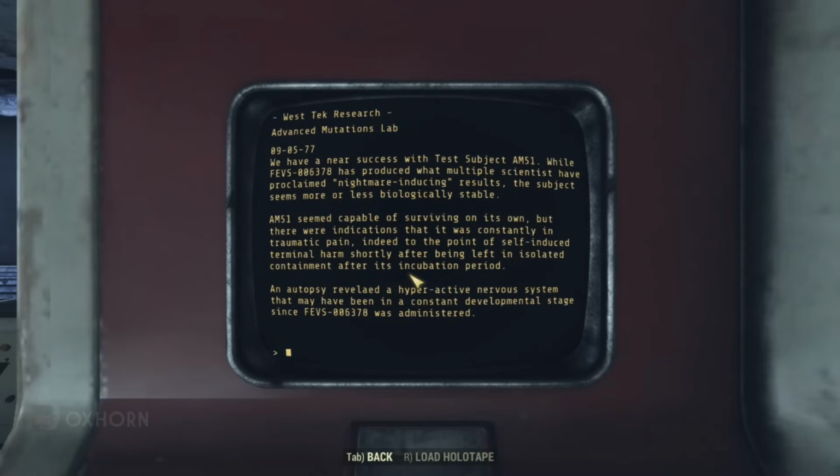So this mutant committed suicide because he was living in so much pain from his mutation, which was causing his nervous system to constantly grow.